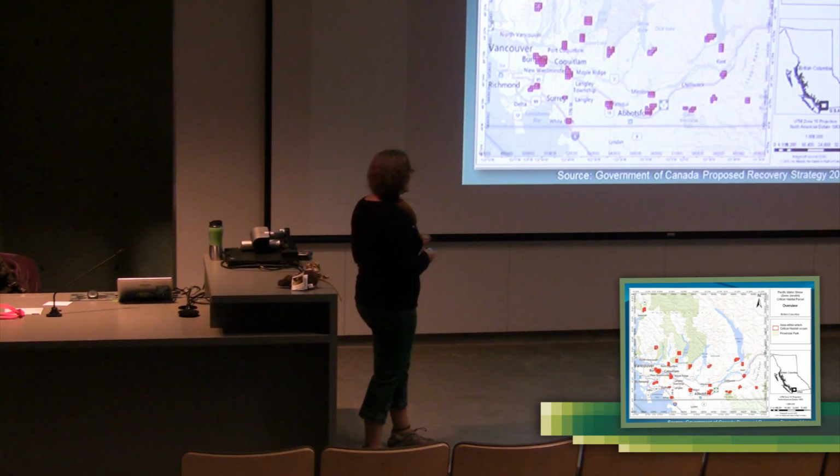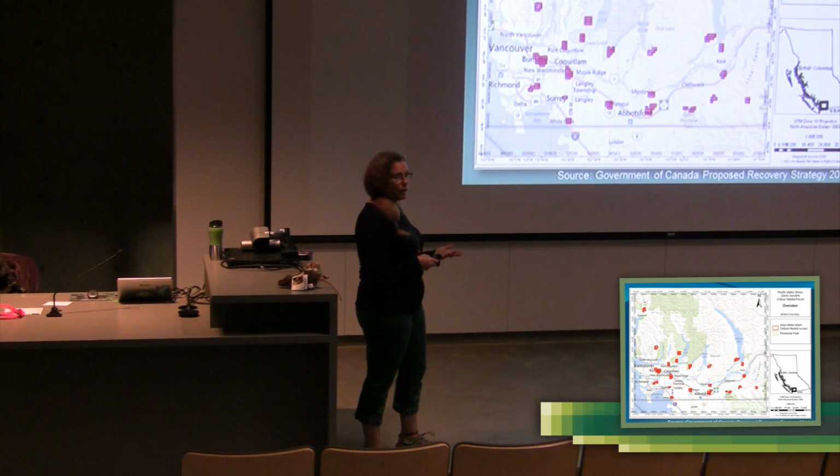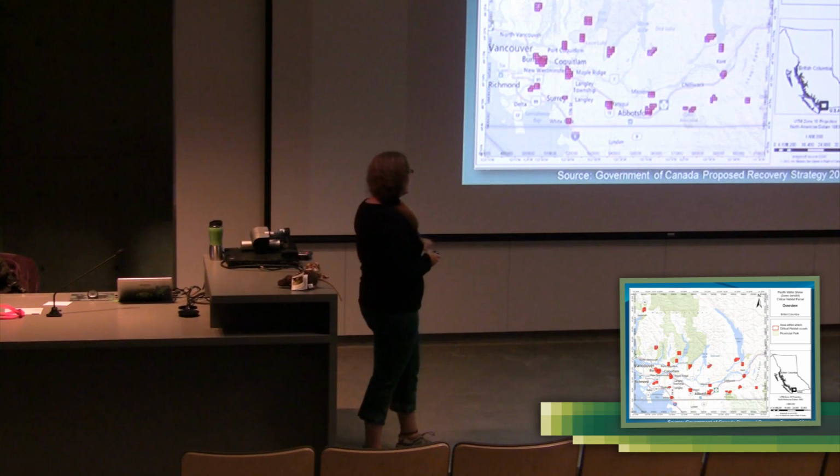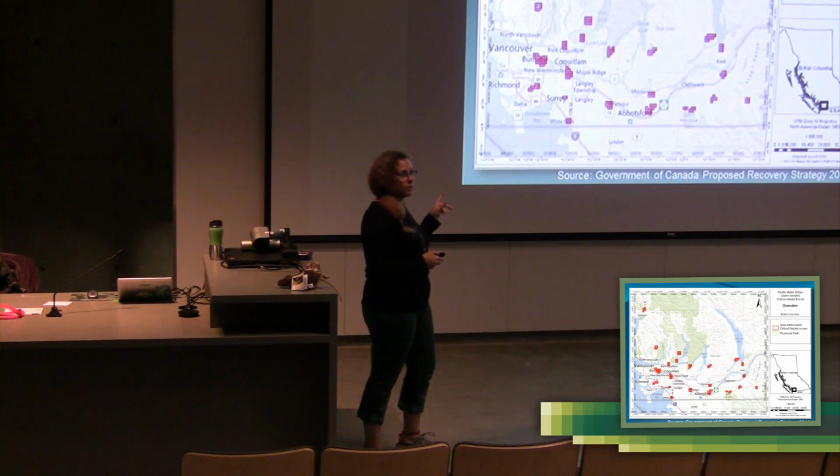So this is what's called critical habitat mapping. And critical habitat is the area that is essential for that species to survive. Now, one of the things that you'll note is you've got lots of little blobs all over the place. That's only based on the information we know where this particular species occurs. So this is information for where they found Pacific water shrews. And I believe we've only got about 32 occurrence sites for it. But that doesn't mean it's not elsewhere.